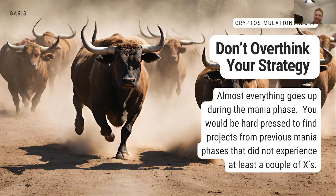But be careful about paper handing and moving things around too much once the bull really starts to get going, and getting really greedy and thinking, if I was only in this one. Don't chase gains. Just remember, almost everything goes up during the mania phase, and if you just stick it out, you're probably going to make a lot of money.